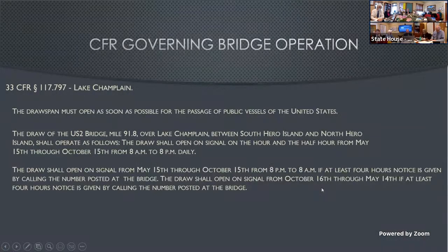this is the Code of Federal Regulations that's governing the bridge operations. So we have our own CFR for Lake Champlain. It's through the Coast Guard. So the Coast Guard kind of enforces this for us. But it talks about how often the bridge has to be open. And as you can see, we have a half-hour time frame from May 15th to October 15th from 8 a.m. to 8 p.m. that we would have to open that. During the off-season and overnight, that half-hour response time goes to 4 hours. So we're on call 24/7, 365 on this.